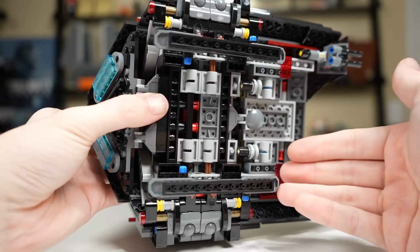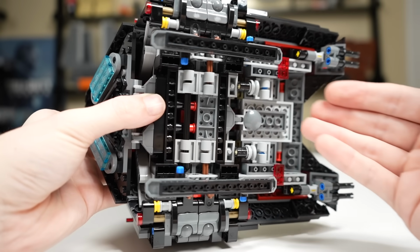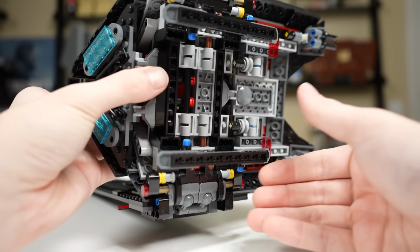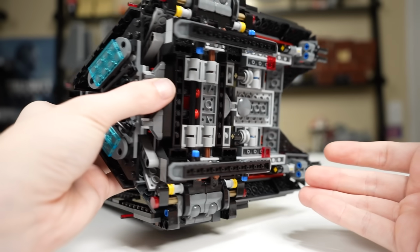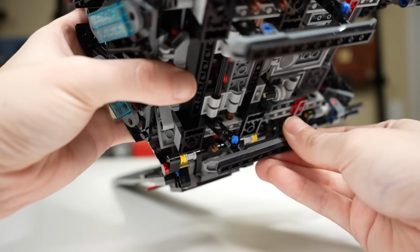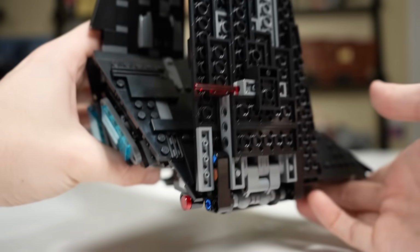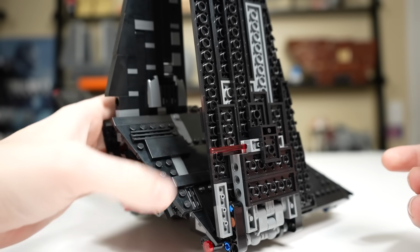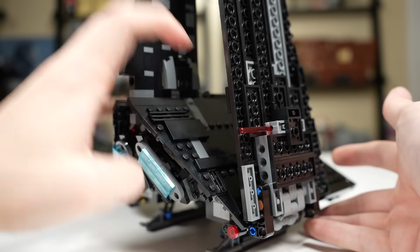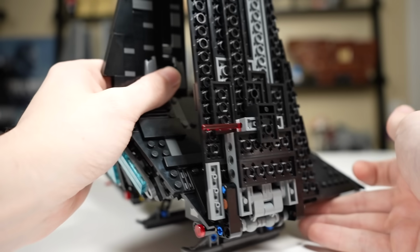Now, what this set does really well that a lot of sets really don't, but people really like, and I get a lot of comments about it, is landing gear, right? Landing gear is something that is kind of 50-50 when it comes to LEGO Star Wars sets, but this one does it right. It's kind of got this sled design, and you can push it forward, it goes away, but it still kind of works. You can still put it down and it's still going to stand on it. And so when it's properly put down like this, you can actually sit the ship down and it will be perfectly balanced as all things should be.